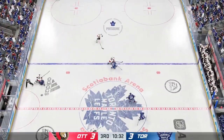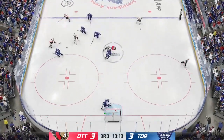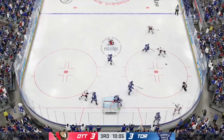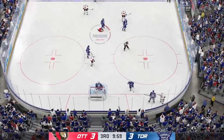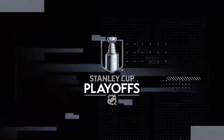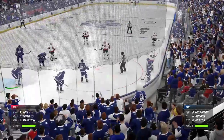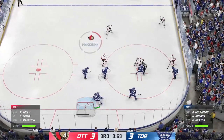Sends a pass over. He got all of that hit. The Senators take it along the wall. Quick pass to Joseph. And he hangs on to the puck. Makes a save! Gets a piece of it with the glove. More than half the period has gone by. Hope you're enjoying this one. We got a tie game.